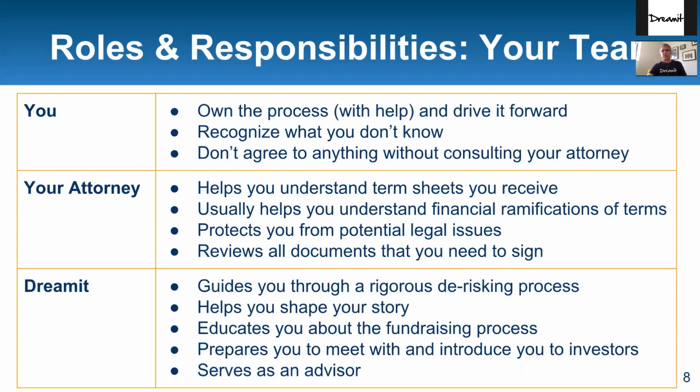What's your attorney supposed to do during this whole process? They should be helping you understand the terms and term sheets. I've been through, I'm trying to think, maybe 10 fundraising rounds. And I would ask the attorneys I was working with all the time. First, I'd read a lot and then ask them to educate me. They're very good at helping you understand the terms and the term sheets.